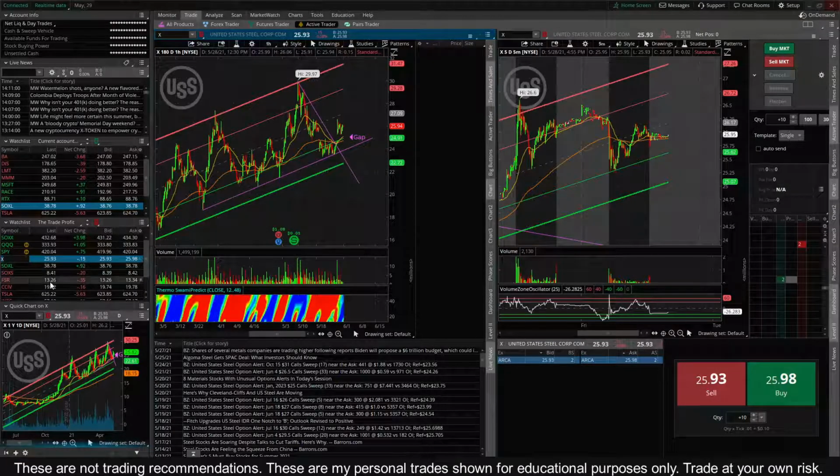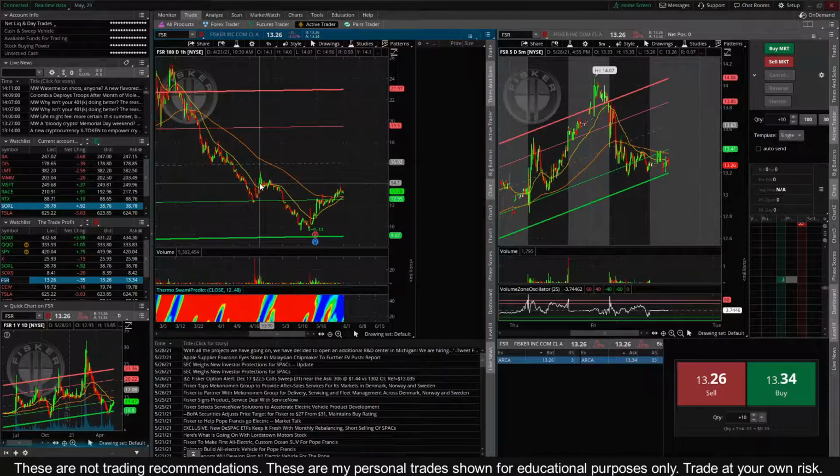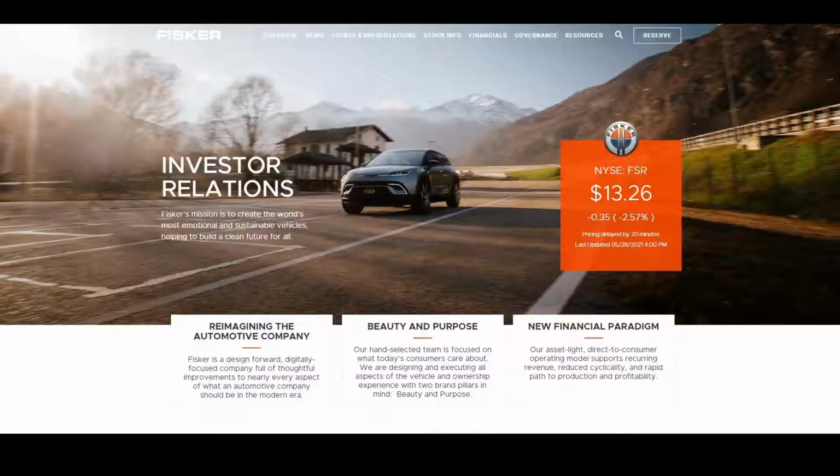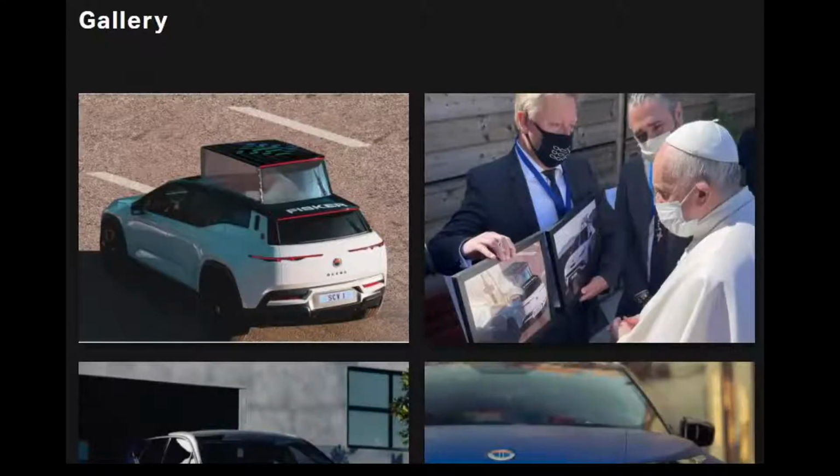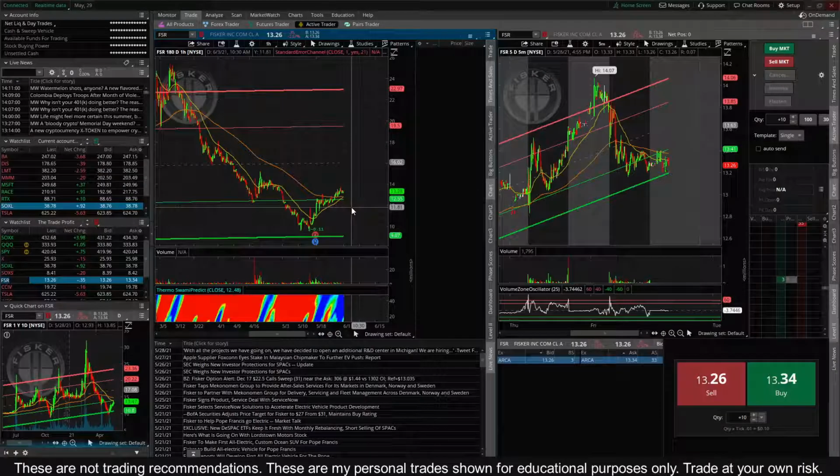The proposed spending bill has substantial electric vehicle incentives included as well. For this reason, I like the following companies as value plays: FSR or Fisker. Fisker, known for its sustainable SUV called Ocean, was recently commissioned to build the first all-electric Popemobile. I see them as a buy at $14 with a target of $22. It's currently holding support at $10.